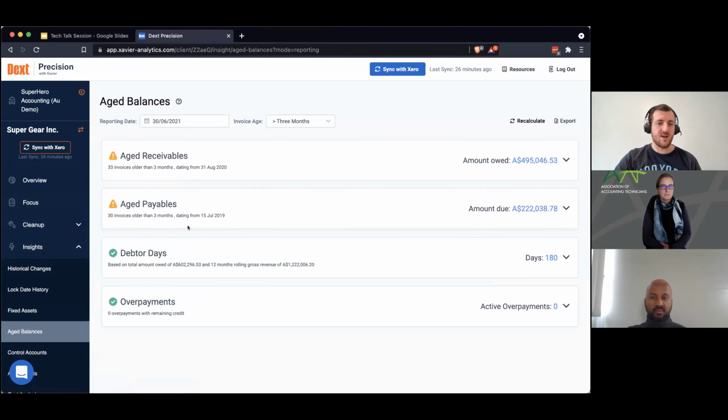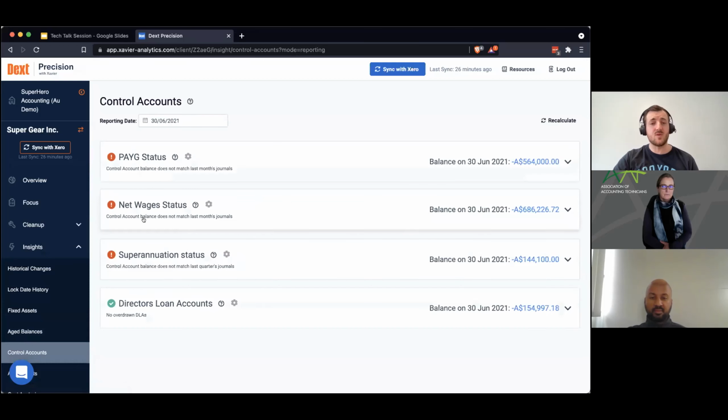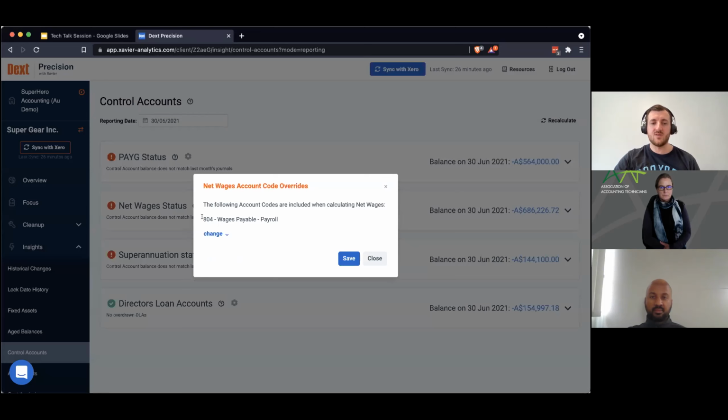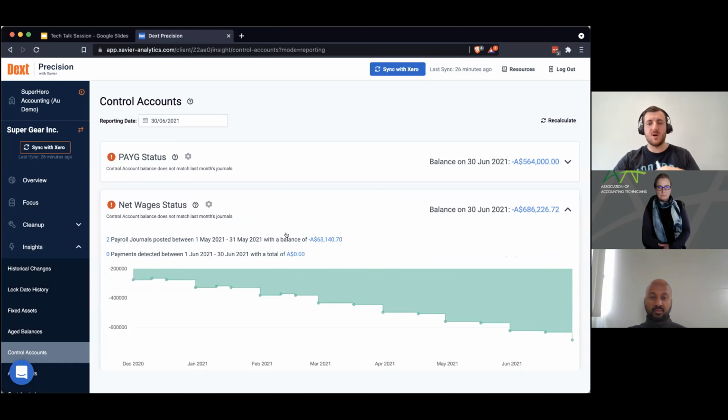Yeah, aged balances, so looking at our aged receivables and payables. Our control accounts, this is actually a really fun one as well. So effectively what we've done is given you the ability to map out an account code. In this case, I've taken the liability account for the wages and payroll. And what we've done is just mapped out all of the journals that get posted to the account and all the payments that get made. So in this particular scenario, I owe my staff over $600,000 in unpaid wages. Now that might be true, or it might just be that I'm not actually recording the journals or making the payments, sorry, to those accounts.